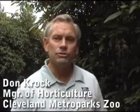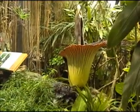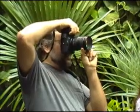And then the common name of this plant is what? The common name is known as either the Titan Arum because of the size of it, and the Titans were the giants of old Greek mythology. And it's also known by the translation of the local Indonesian name of this plant as the corpse flower. And so if you could explain to people exactly what that means, why it's named that?